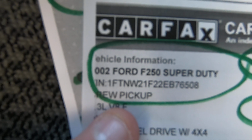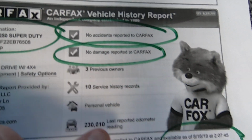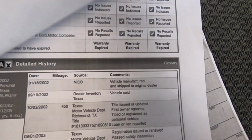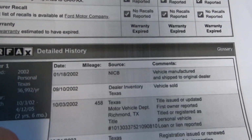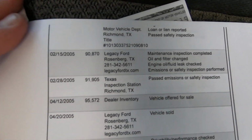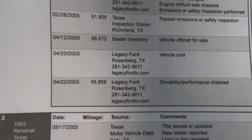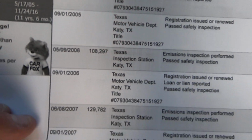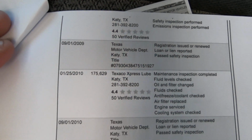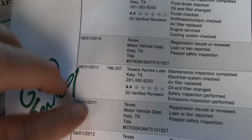Here's the actual Carfax itself. There's the VIN, no accidents, no damage. I did this Carfax 8/16 of 19 about an hour ago. So this is brand new Carfax, right? Oh, it's in Richmond, Texas. Richmond, Texas. Titled in Katy, Texas. Got some nice services here.